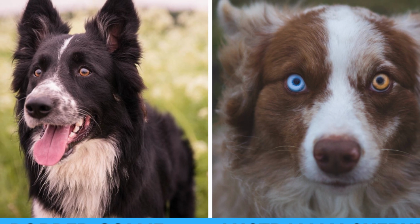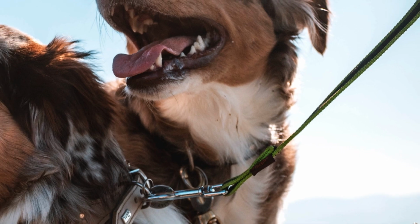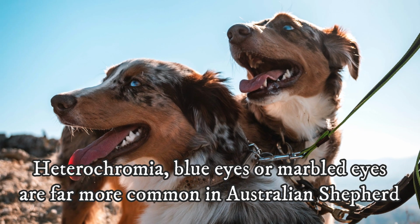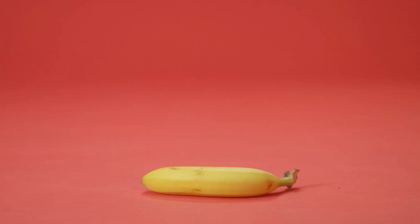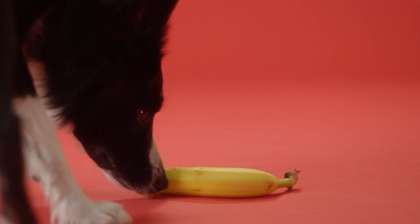Eyes can also tell you which breed you are looking at. Both dogs can show heterochromia, which means each eye is a different color, but this is far more prevalent in the Australian Shepherd. Both blue eyes or marbled eyes are also much more common in the Australian Shepherd. Most Border Collies have eyes in a rich cocoa color.